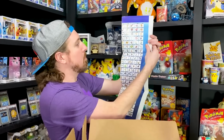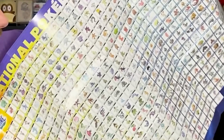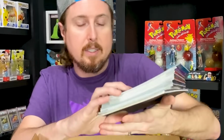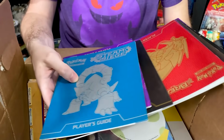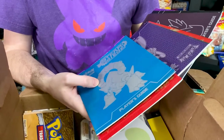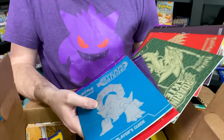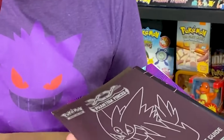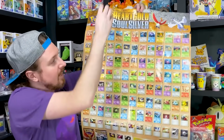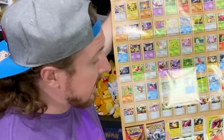This is another poster and this is Omega Ruby Alpha Sapphire. Oh, so many Pokemon on one poster. Elite Trainer Box booklet. Team Siege, Fates Collide, Generations, Breakpoint. I mean, this goes back to literally the very first ever Elite Trainer Box. Look, Phantom Forces. Oh, this is nice. Look at that. Got all the cards. Now this I want to get framed.